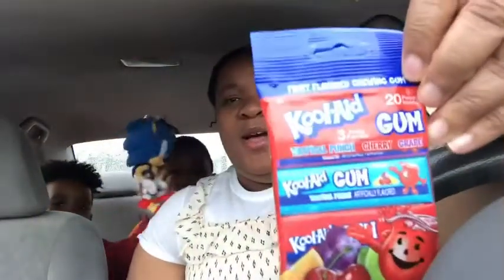So today, guys, we're going to do, I guess, a tasting Kool-Aid gum challenge, if that's a thing. Look what I got. I got Kool-Aid gum, tropical punch, cherry, and grape. Guys, this is so cool. I wanna do the challenge with my kids. So Dion can't blow bubble gum. Yeah, he can. So let's see how many.